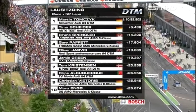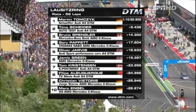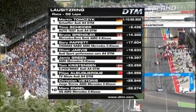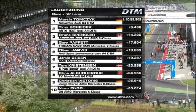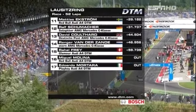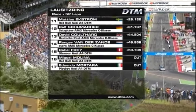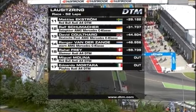So we can see the celebrations as we get confirmation then of the race. The 52-lap duration here at the Lausitz Ring. It's Martin Tomczyk then with Timo Scheider in second place. Third, Bruno Spengler. Fourth, Gary Paffett. Oliver Jarvis winning the battle for fifth place from Jamie Green in sixth. Tom Christensen, brilliant effort from him to get seventh. Felipe Albuquerque eighth. Christian Viatoris in ninth place with Mero Engel in 10th place. 11th goes to Matthias Ekstrom. 12th, Ralf Schumacher. David Coulthard 13th. Renger van der Zende 14th. Raul Frey 15th. And Molina and Mortara out, but classified 16-17. So there we have it, confirmation then.